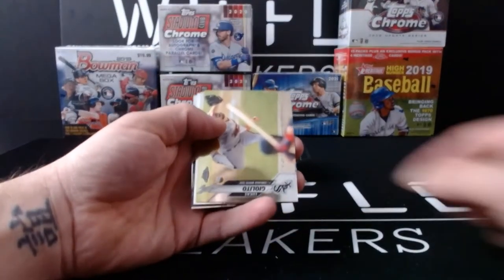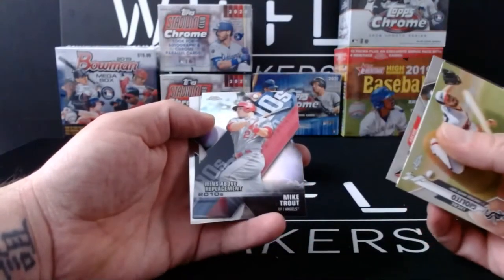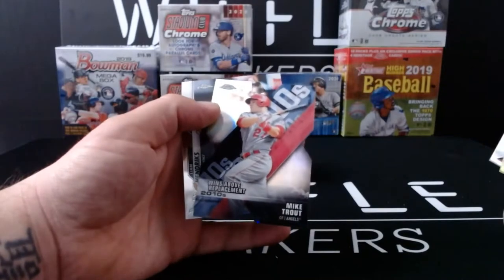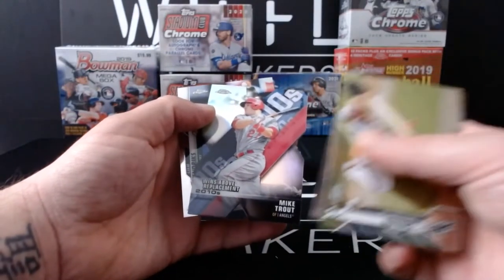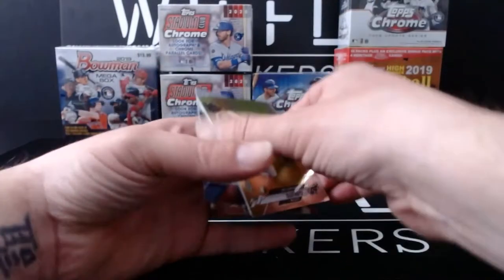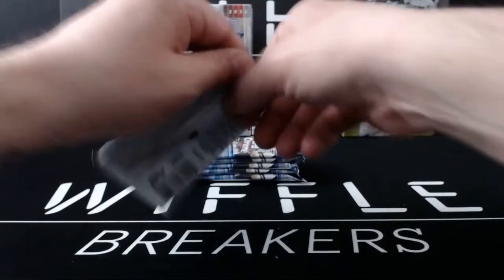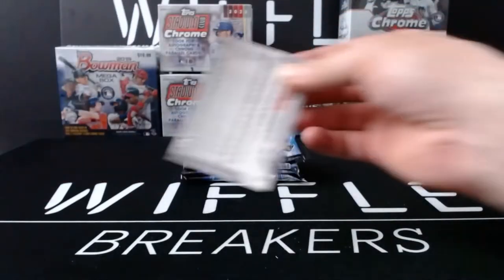Don't worry. Nojito Giolito. Archie Bradley. Ooh! Mike Trout! Okay. No, it's not. All right. I've been working on this insert set since this product came out, and I'm still two behind. This is not one that I need. Nothing's changed because I still have yet to pull what I need. I forget exactly who they are. I've looked it up, but I know the card numbers. It's not my Trout. I want the Trout, just so you know.